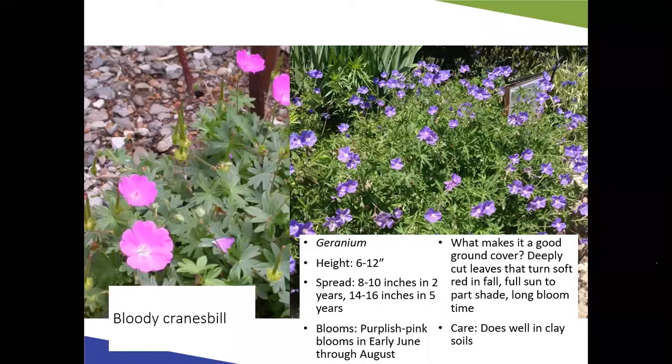It does well in clay soil. It'll do full sun to part shade. It looks good from early June. It still looks good in May. You have these kind of newish tufts of growth that look really cute all the way into the fall. And it's easy to take care of, and you don't have to worry about it too much. I should plant this all over my yard. And plus, we know that this perennial geranium attracts a lot of butterflies and bees and flies and wasps, and it's really great for the pollinators.